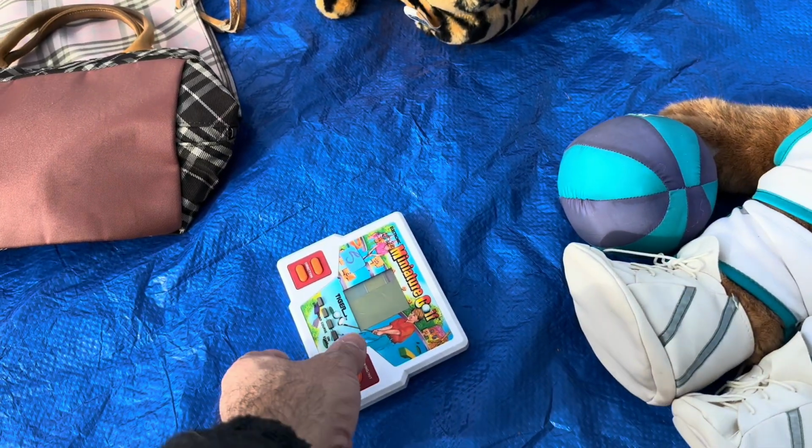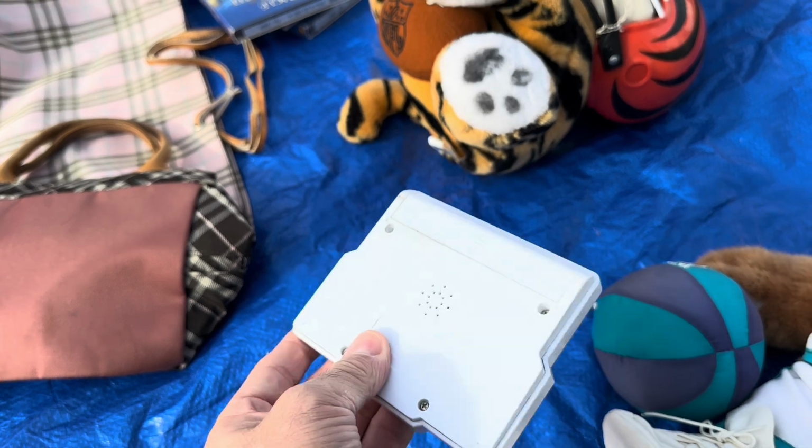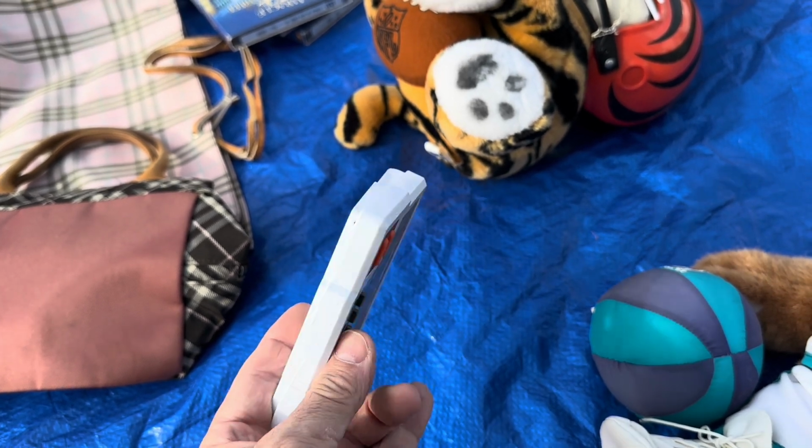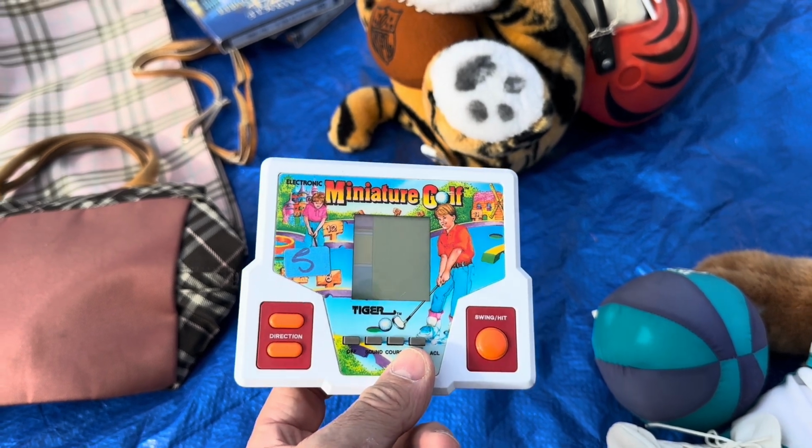I don't know what my attachment is. These Tiger Electronics, if they're a couple bucks, I might pick them up if they have the back. But any more than $3 or $4, I pass on them generally.